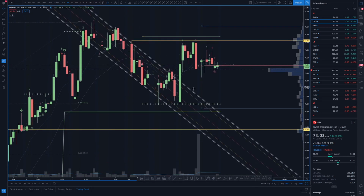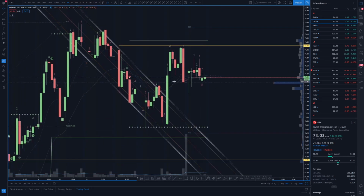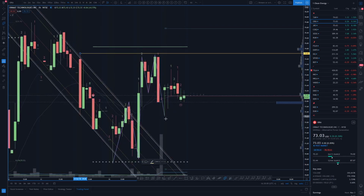Okay, so for ORA, going into today and Friday there was an hourly continuation. So we had this move off the low to make that lower high. We pulled back to set a higher low, broke to a higher high, set another higher low, and then broke to a higher high by just a few pennies, by just 7 cents, and then pulled back today to set a lower low compared to this hourly low and a lower high compared to that hourly high.